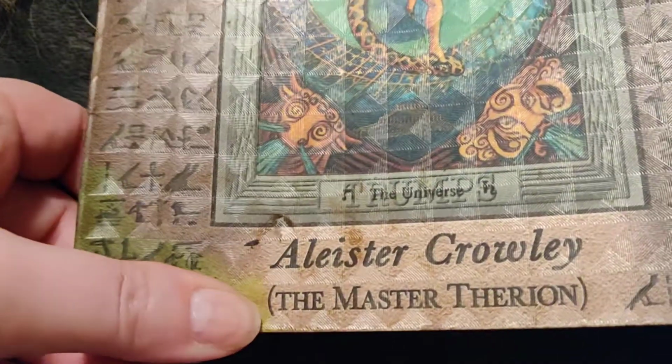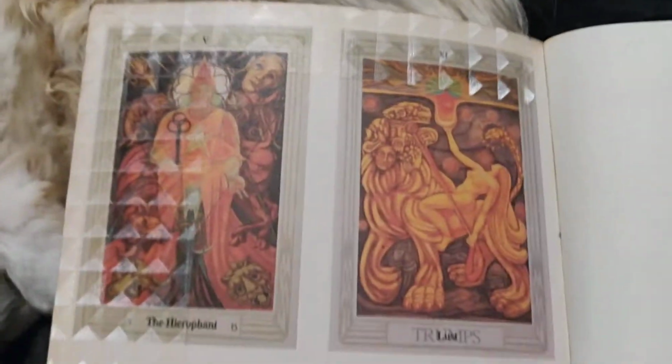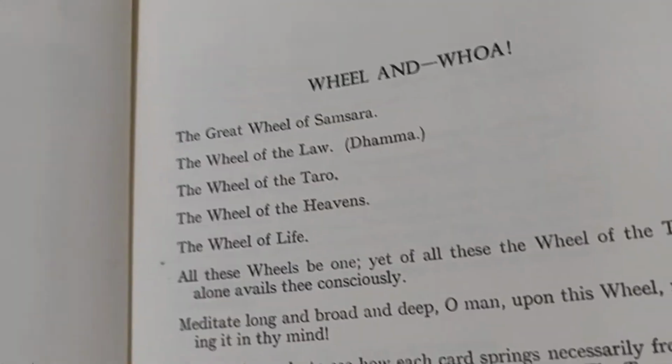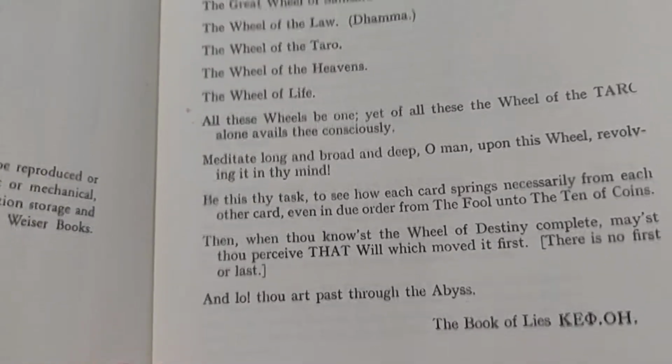It says here, Master Therion, being Aleister Crowley. And it has some printings of the cards themselves. You're going to see it throughout the book. You will see prints, but basically that's it. Now, this is a very beautiful writing, The Wheel and the Wall. Basically, it's something that I think is very beautiful.